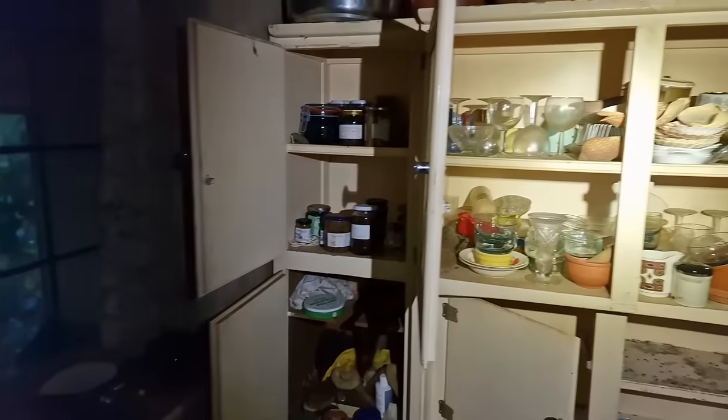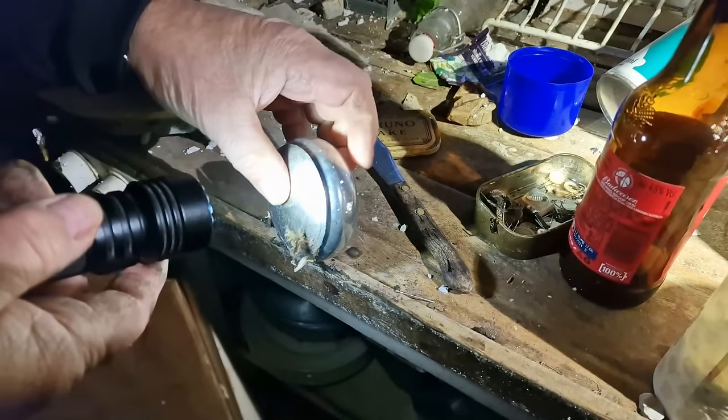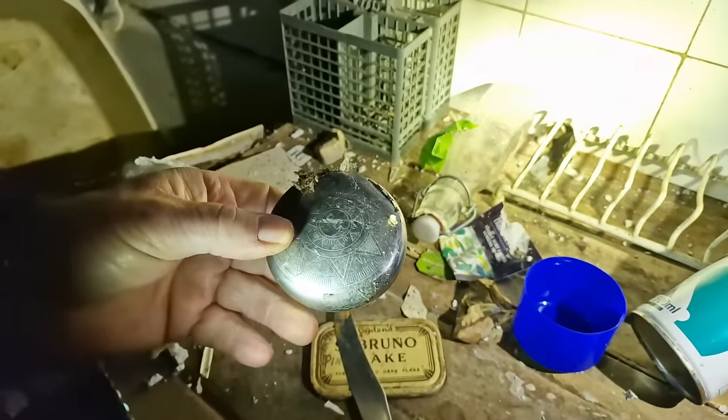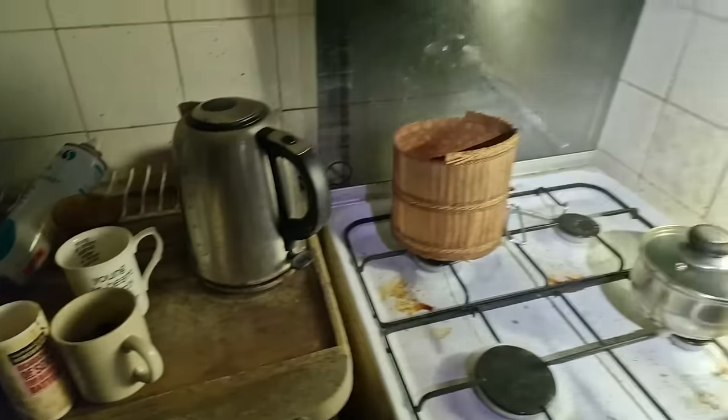Wow, mate. Is that a snuff box? Yeah, it is, isn't it? Snuff box? Is that a snuff box, look? Possibly. Yeah. What's the symbol on it? It's like a star, isn't it? Yeah, like a star. Smart, though, isn't it? Wow, look, all the pots, all the pans hanging up still.